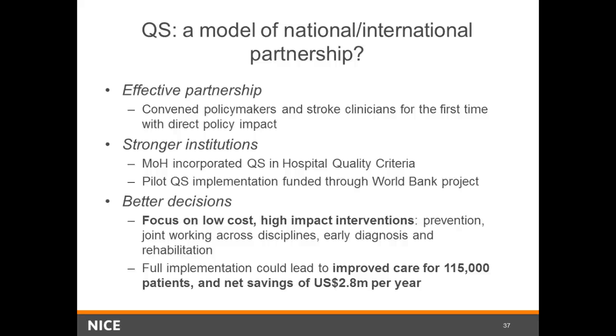And finally, we hope that this quality standard will lead to better decisions by policymakers and by clinicians, because the QS focuses on low-cost, high-impact interventions, looking at prevention of stroke, joint working across disciplines, early diagnosis of stroke, and early rehabilitation. And by implementing all of these quality standards fully across Vietnam, this could lead to improved care for 115,000 patients, with net savings of $2.8 million to the Vietnamese health system. So this partnership has been successful, and we see it as something that can be replicated in other low and middle income countries aspiring towards universal health coverage.